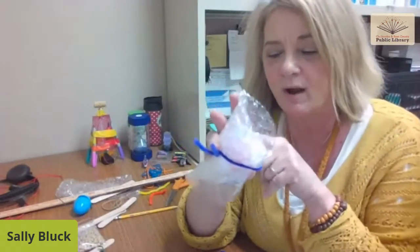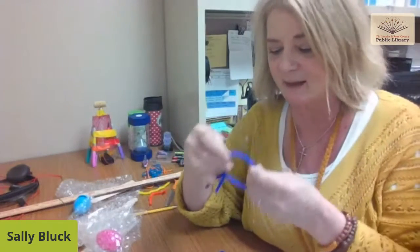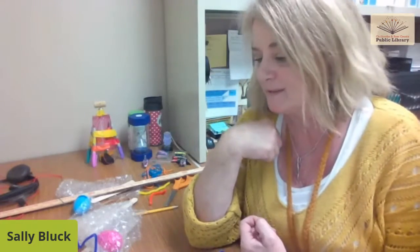But you could keep trying all these different designs, and make up your own design of how you think that you can protect that egg. How high do you think you could do this? Do you think you could go 3 feet, 5 feet? Maybe you had access to a ladder, and that would have to be with your parents' help, but maybe you could stand on a ladder and you could drop it and see.